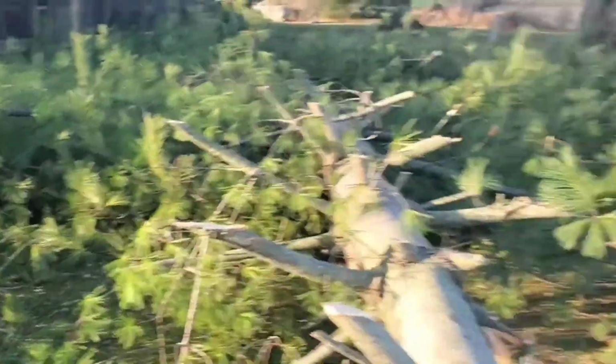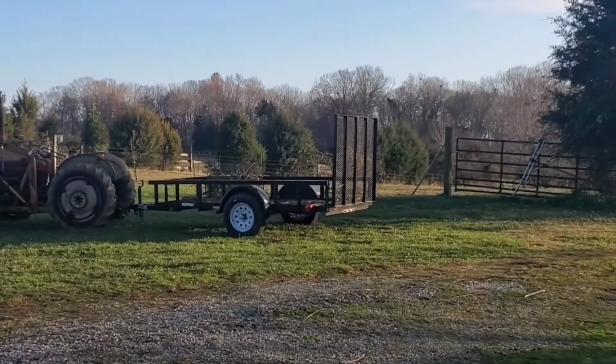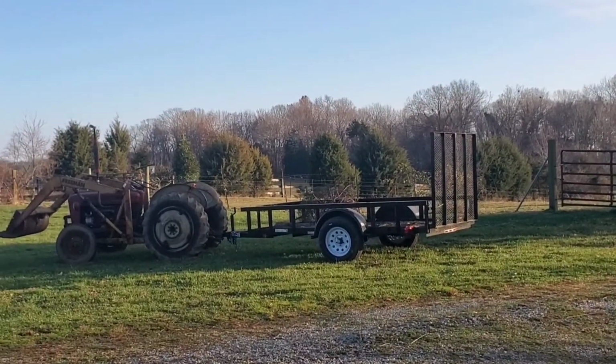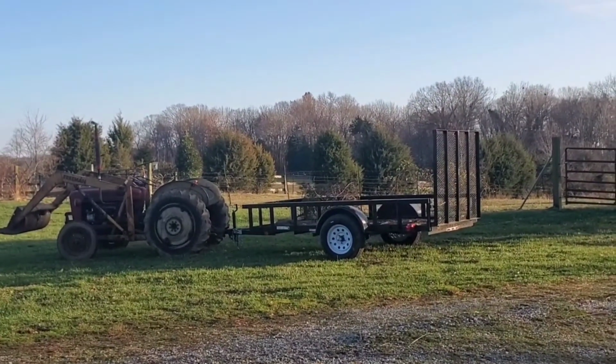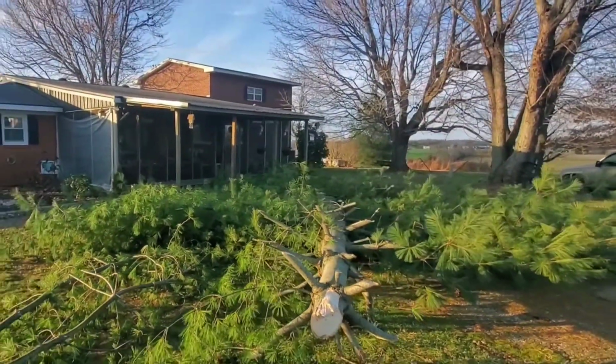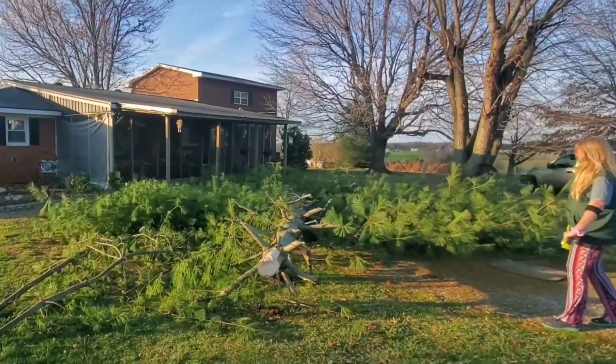I brought the tractor up to get a few limbs. I'm going to need a bigger trailer. Well, that's what's going on the farm today. A whole lot of that, but I think the view looks great. Hang on here one more time. Back it up just a hair. I think that looks good. Minus that tree, that's going to look great.